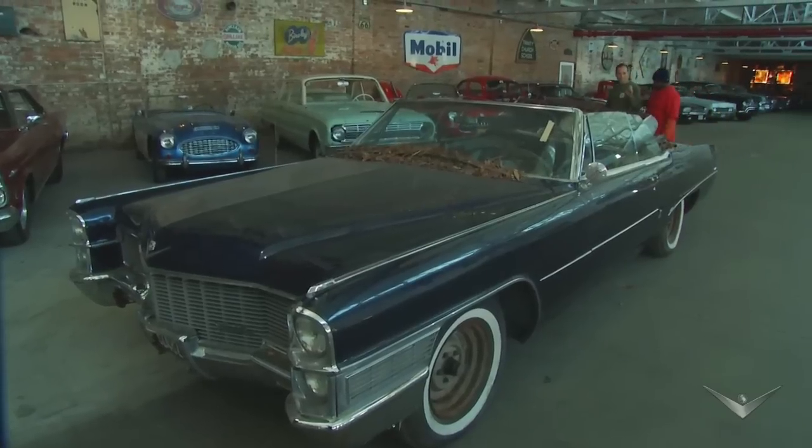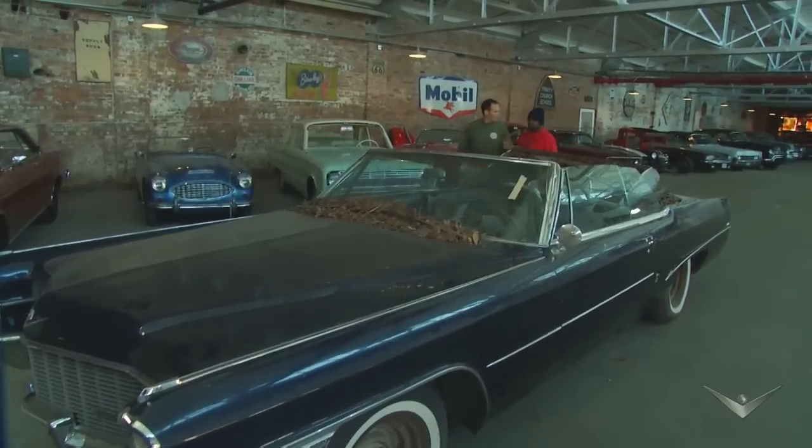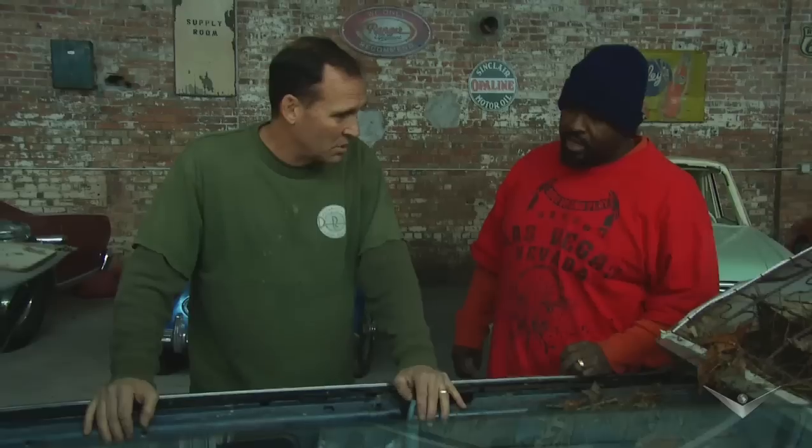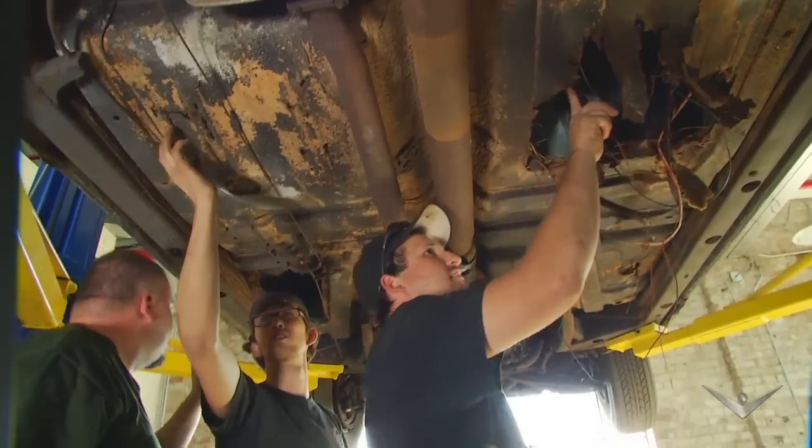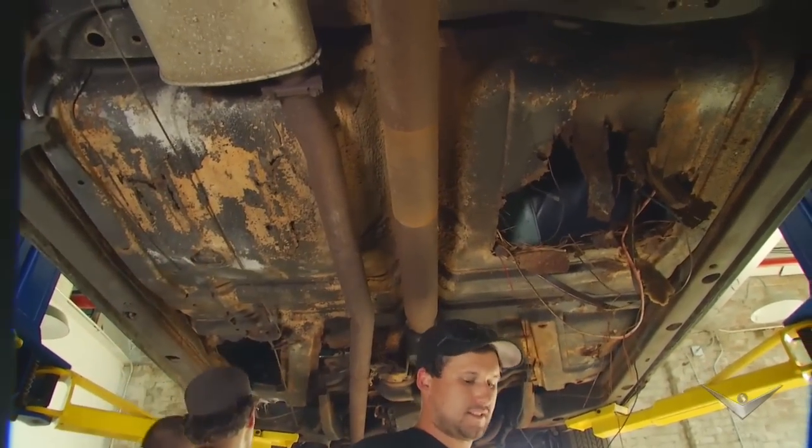When I first saw Ronnie's '65 Cadillac, I was dumbfounded at the extent of corrosion in his car. I couldn't believe it, and then I met with Ronnie and he explained to me that the car had actually sat outside in the rain without a cover on it for more than 10 years. Not exactly the way I want to start any sort of a restoration project.